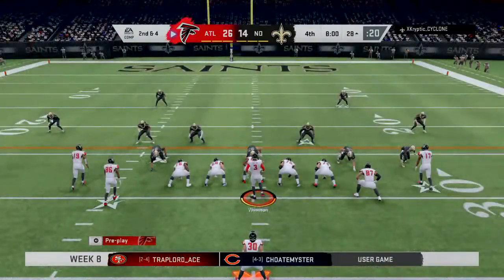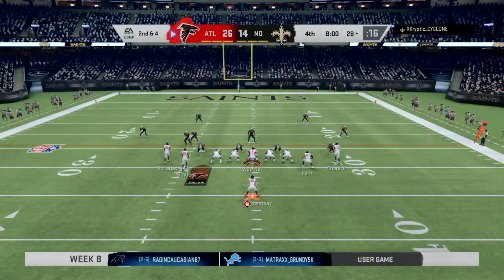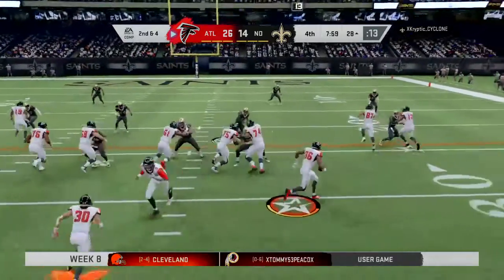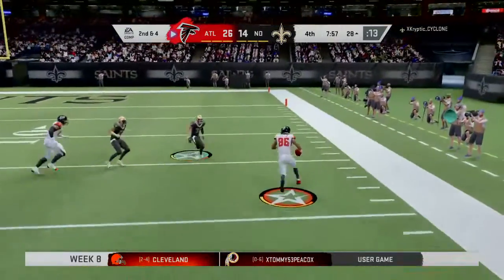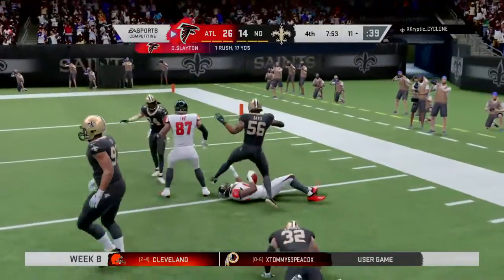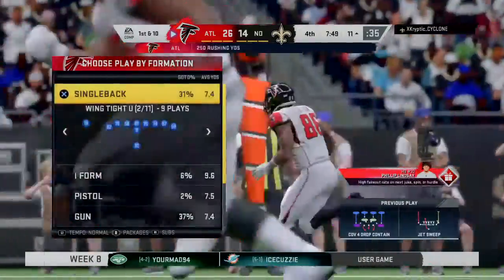6 yards was the pickup on the last completion, so here's second and 4. Watch out. Well, they'll run it here on the jet sweep. And down inside the 15, shy of the 10. 17 yards and a first down for Atlanta.